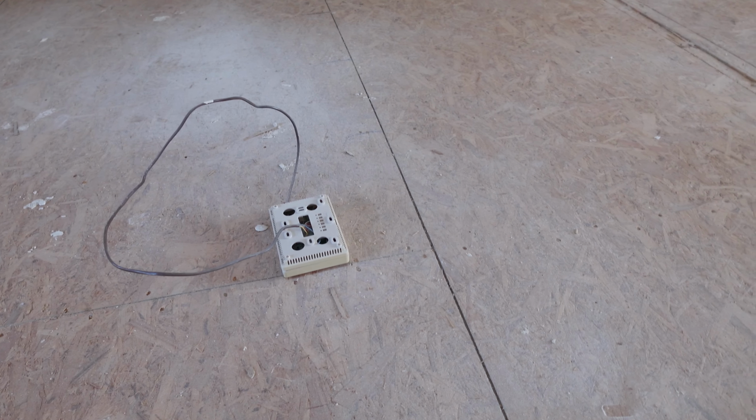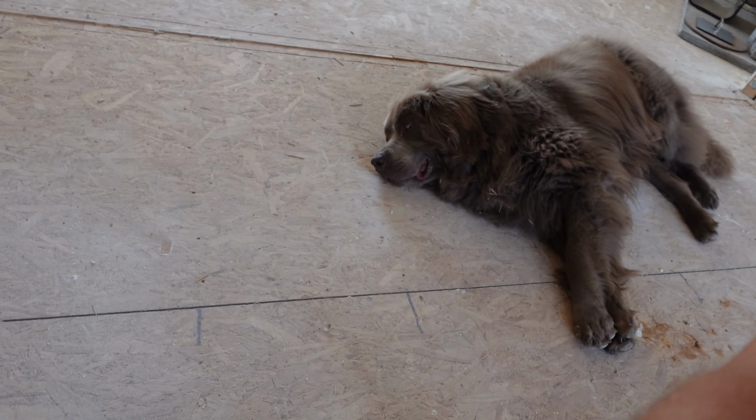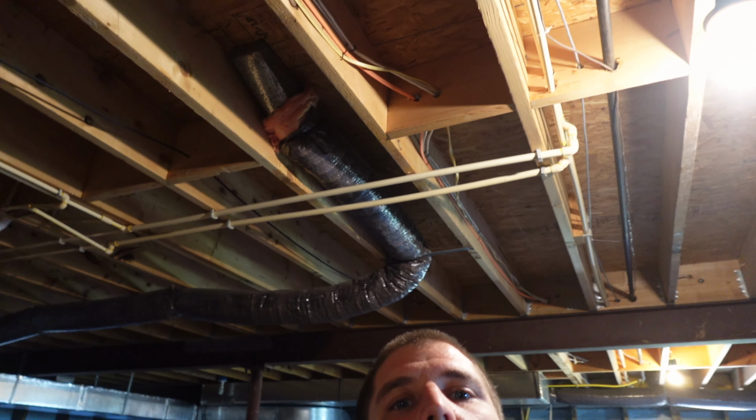Currently our thermostat is still down here on the floor, poked through where the wall used to be, next to Arlo. Probably thinks it needs to be colder, but it's already set to 74, so I think that's fine. But I'll take you guys down here. This is what we've got going. So it comes through following these water lines, and then we're gonna poke it up right up through here. Should be about the spot.